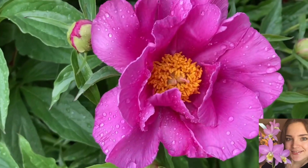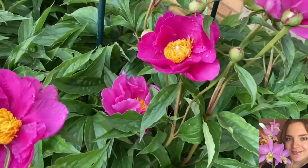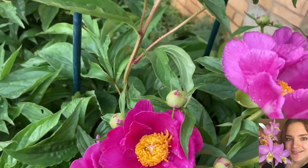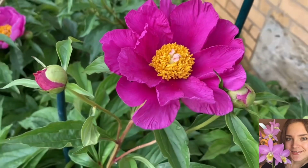Let's start here with one of my beautiful peonies. This is an open cup variety, and it's the first one to bloom. Did you know that peonies can live up to 100 years, which is quite a nice long life for a plant?